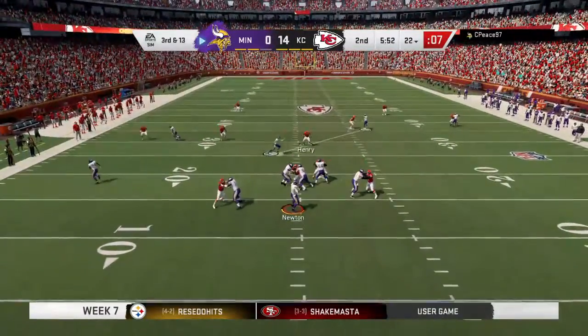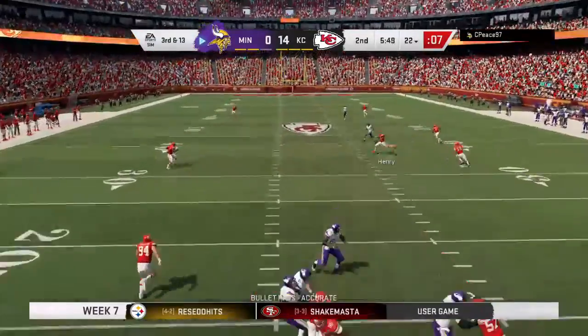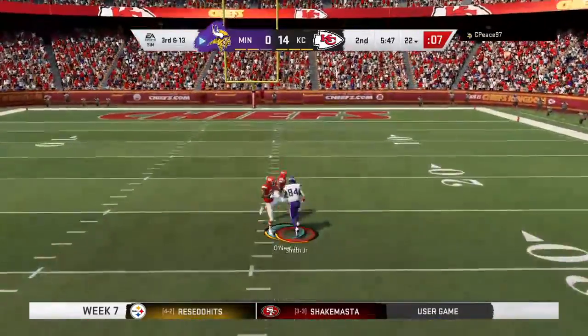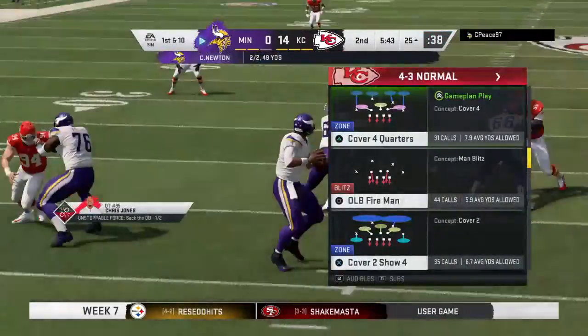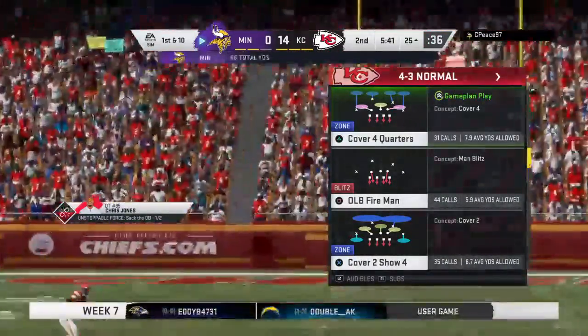Third and long, it's Newton. Airing it out deep for Smith. And that's caught inside the 30. And they do finally get him, but he takes it to the 25.